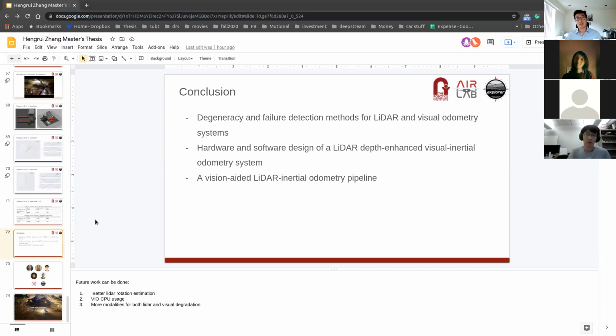And something to extend the current pipeline, which is sort of a good-to-have, is more modalities. We do see cases where both LiDAR and visual do not provide very good constraints. In that case, maybe we can add thermal odometry or wheel odometry to the pipeline to further constrain the problem. So yeah, I think those are three of the main future works that can be focused on.